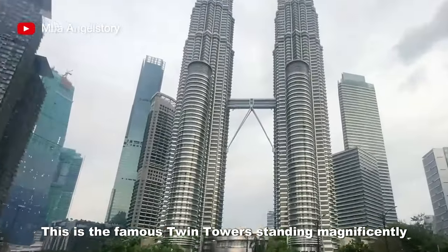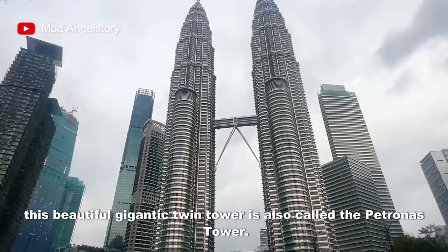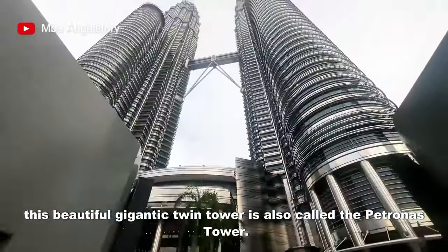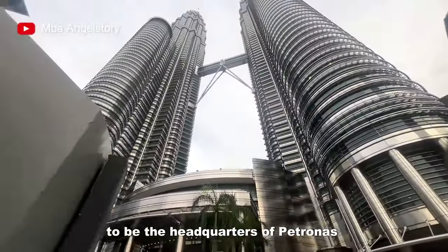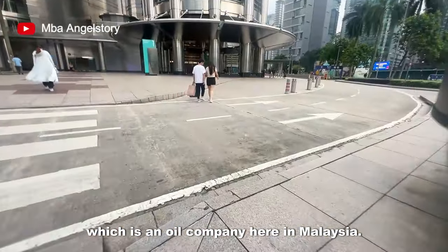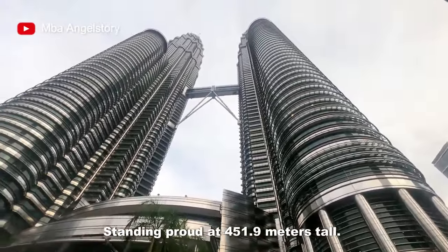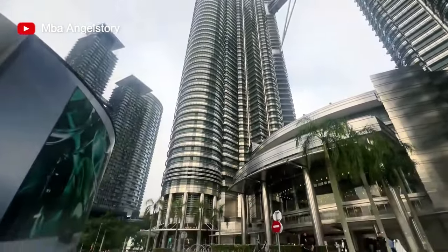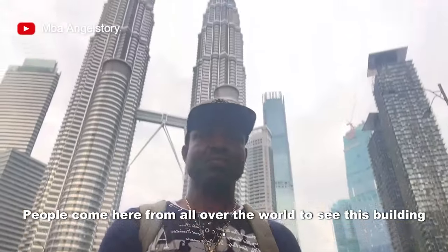This is the famous Twin Tower, standing magnificently. This beautiful gigantic Twin Tower is also called the Petronas Tower. This is because they were actually constructed to be the headquarters of Petronas, which is an oil company here in Malaysia. This is the tallest Twin Towers in the world, standing proud at 451.9 meters tall. People come here from all over the world to see this building.